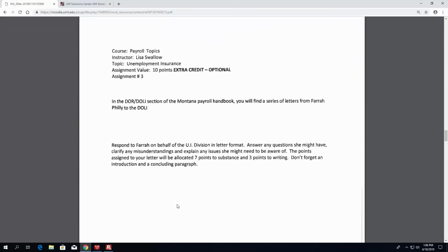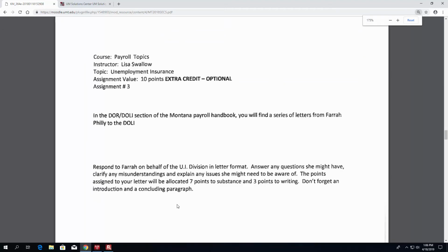Okay, so I say extra credit optional in the DOR, DOLI section of the Montana Payroll Handbook. There's a series of letters from FARA Philly to the DOLI. Respond to FARA on behalf of the UI division in letter format. The last thing you wrote for me was a memo, which doesn't have a signature line or a "Dear whatever" line, which is what that's called formally. But letters do. Letters are not the same format as memos. So this is in letter format.